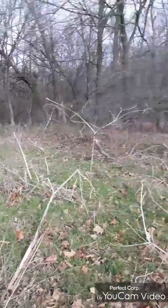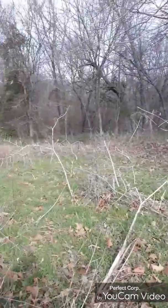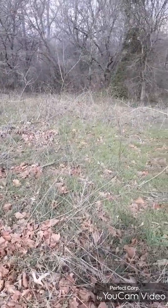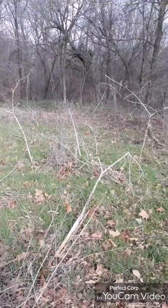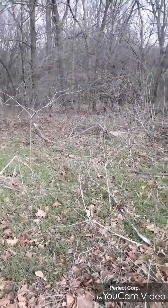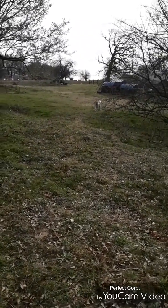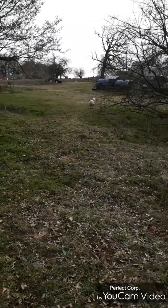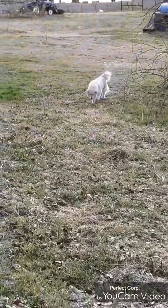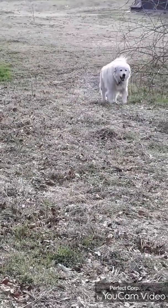Sometimes I walk up here to the top of the hill and like to look over my fence. I got 20 acres here. But boy, it sure is a mess. I really do miss having goats sometimes, even though they're just a pain in the butt. I don't know what that is over there. Oh, squirrels playing. Come on, Daisy. Oh, nosy girl's got to come and see what's going on.